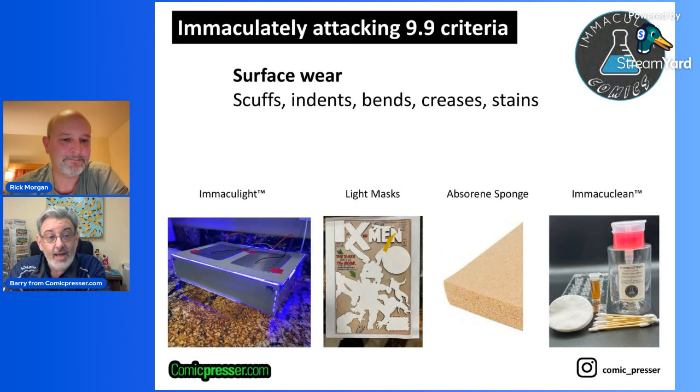When it comes to the Absorene sponge, it is a classic removal tool for many different types of marks. However, it is considered an abrasive tool on certain types of books, especially very high gloss books. You don't want to use this because it will put on a streak that will leave a little bit of rubber behind, and it will completely mar the gloss. So it's not useful for that in all cases.